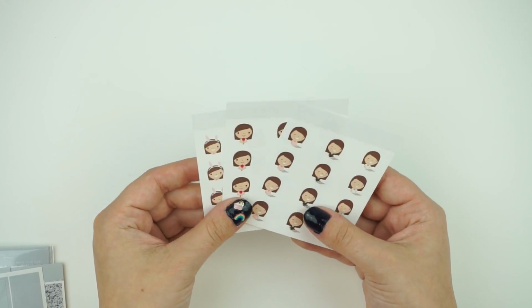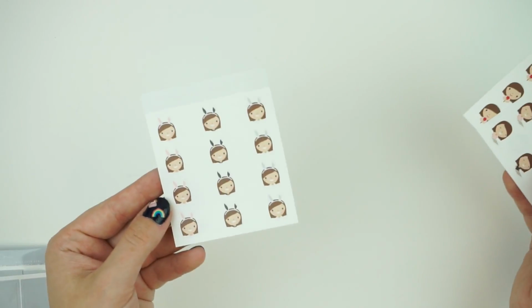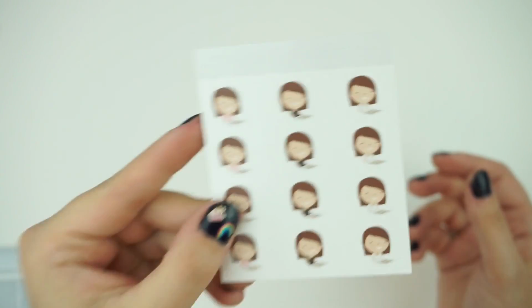All 3 foil colors. And then I do have 3 Scribbler releases this week. They're on all 3 of the girls. We do have the Bunny Celeste, the Celeste with the roses, and then the Celeste baking cookies.